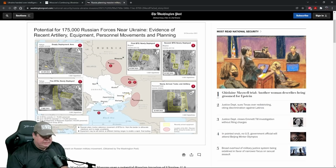And we have more detailed satellite images. This is a new one. I haven't seen this one yet. I'm unable to zoom in on this for you guys. I apologize. But go to the Washington Post and read this free article. It is worth your time.